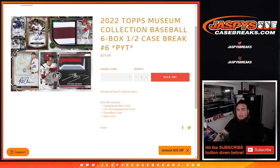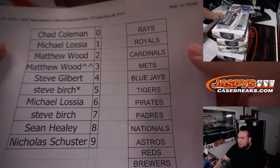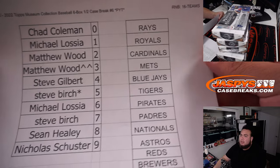2022 Topps Museum Collection Baseball just sold out. This is a six-box half-case break. Pick your teams number six. And here we go. So again, we had to do a 16-team RMB. Here's all the teams there with the names.